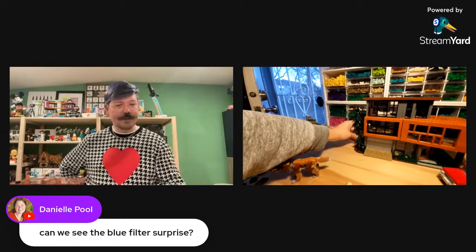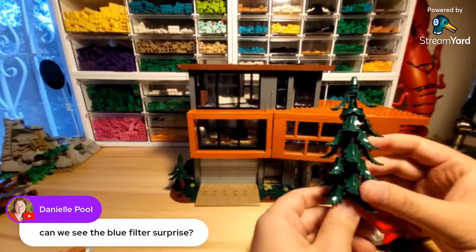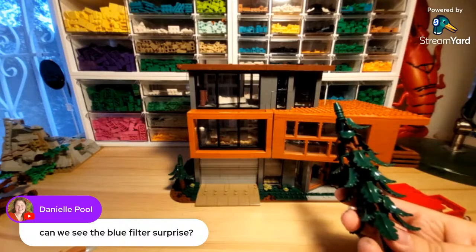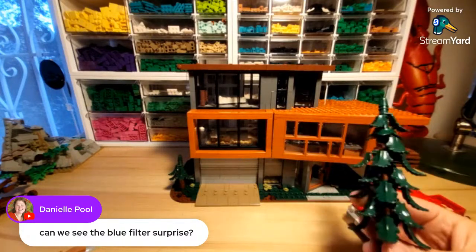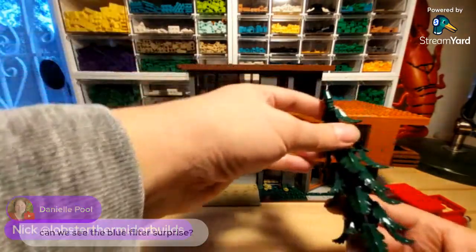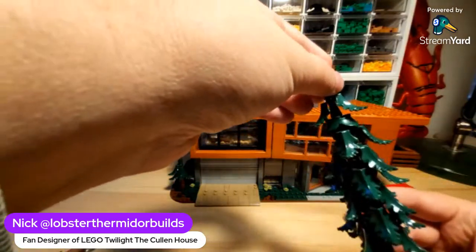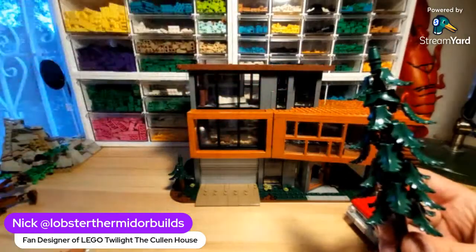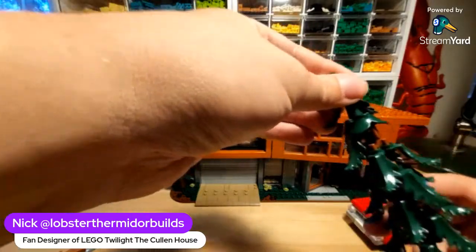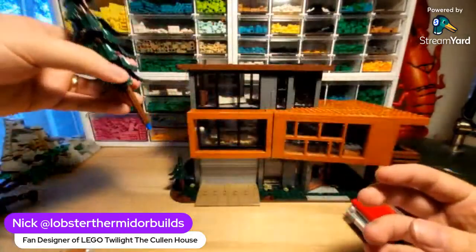The tree here. It was really important that Bella and Edward were able to hang on to the tree, which I didn't do in my design, my submission, and it would have looked funky with my massive tree. This was a challenge, I know from my talk with Laura, to make it work so there's something for them to hold on to without it looking like there's just a gap. This part usage is really nice to mask the open bars here for them to hold on to. I love that. So cool.